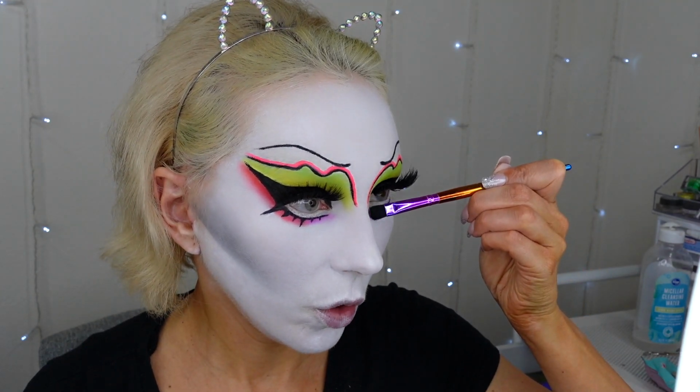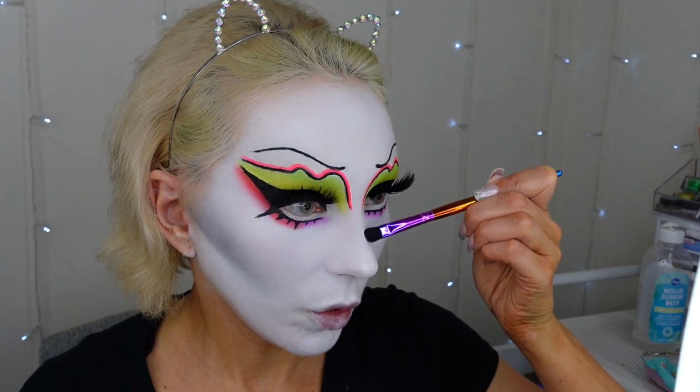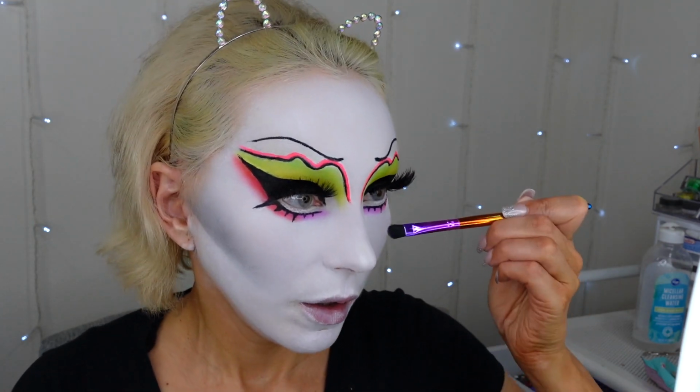For the nose contour, I'm using a small elf brush, elf J1 from JKissa. It's kind of flat but fluffy. I'm using the same palette, and we're gonna snatch that nose. I'm going for that medium gray color, and let's hope I'm not going to mess it up. Like RuPaul says, good luck and don't mess it up.